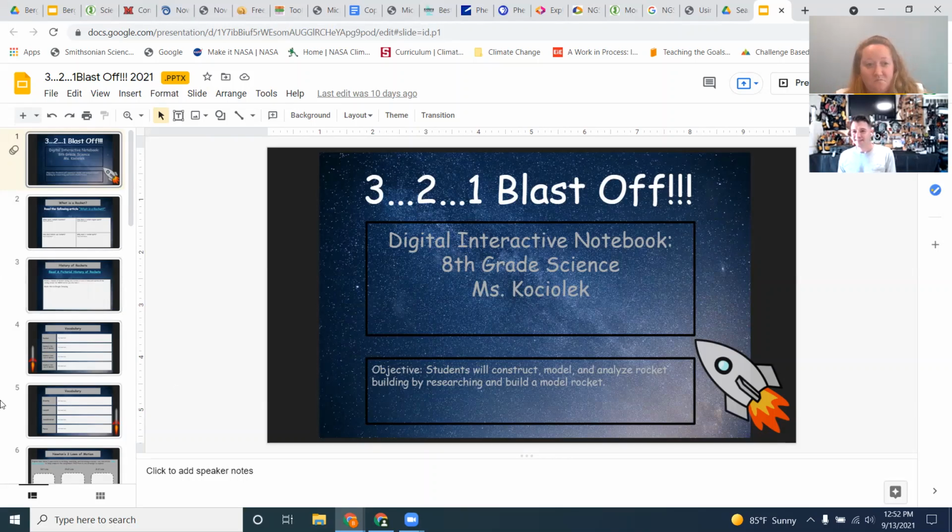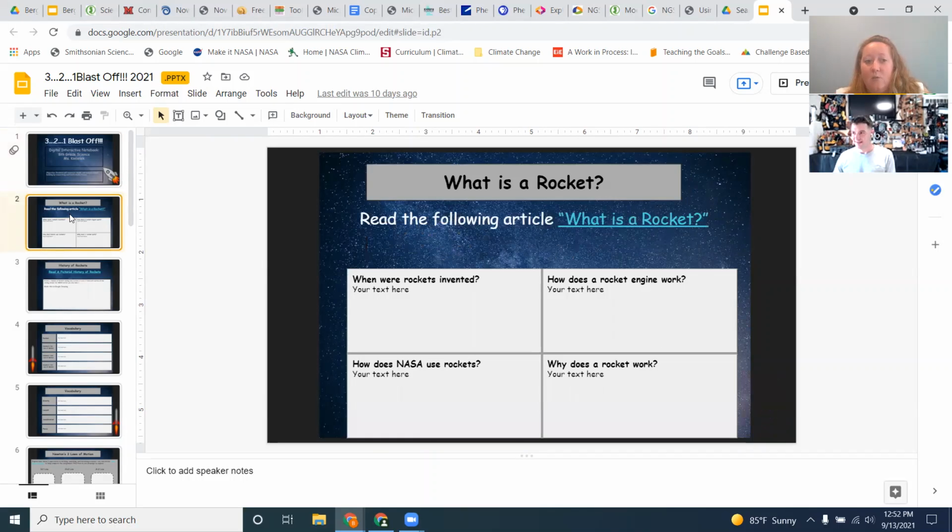Right. So I always did with my students, they built model rockets. And so in order to build a model rocket, they have to go through the understanding of what a rocket is and tying in what they've learned.